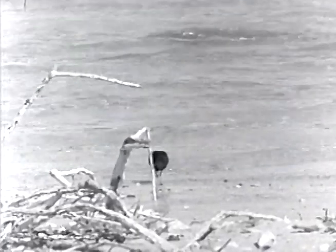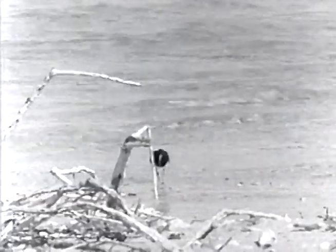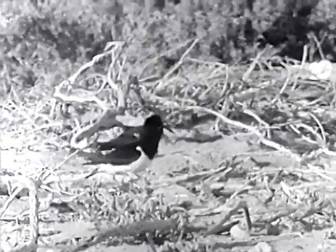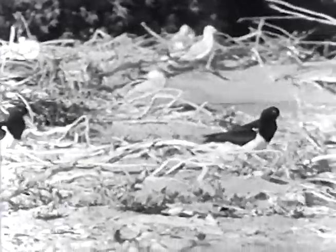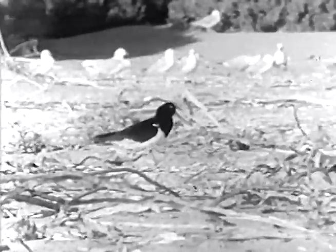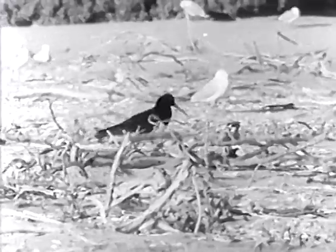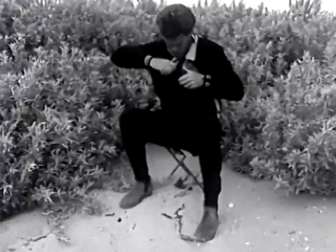Here's the pair down on the edge, and here's one of them just bringing in something to prise open with that chisel bill that we've been looking at. And off he goes. Delightful birds, glossy black plumage and sealing wax bill and legs twinkling in the sun. They became quite tame, rapidly becoming used to our presence in their nesting area.